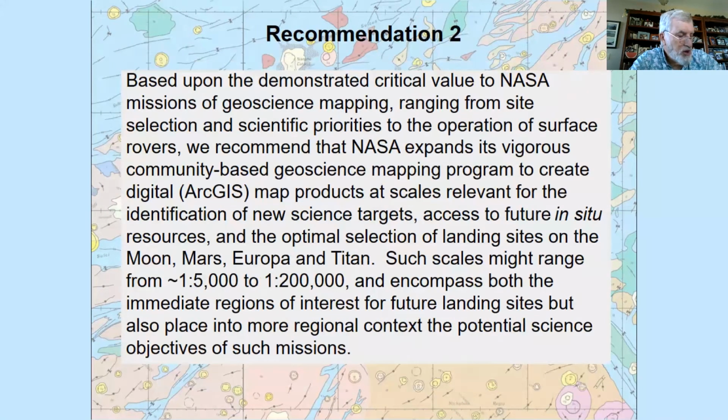Recommendation 2 will be predominantly the value of doing planetary mapping in support of future landing sites. This might be either for the moon or Mars, but also, of course, we're starting to think about, say, Dragonfly on Titan and a potential Europa lander. And in this particular case, the different scales at which mapping might be conducted, very high resolution might be 1 to 5,000 for trafficability studies. 1 to 200,000 might be something for the regional context, trying to identify science objectives once a lander, whether it's robotic or human, will be on the surface.